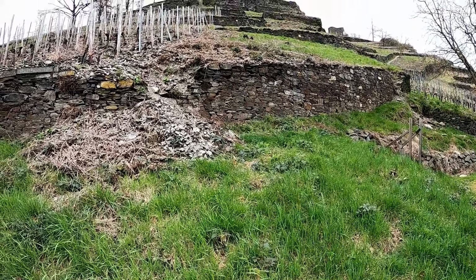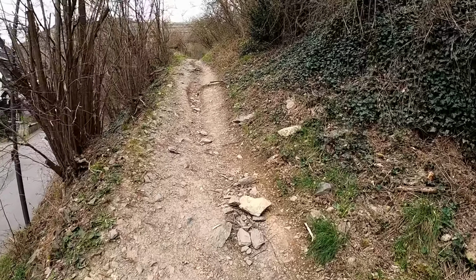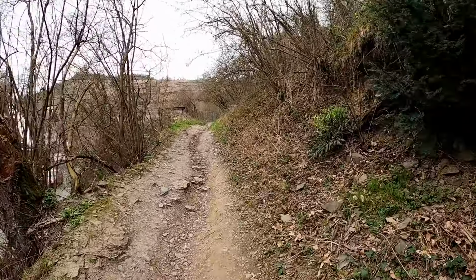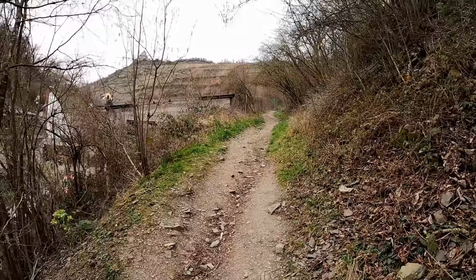The year is 1190. Kobern is already home to the Oberburg castle high up on the hill above the town. You can see what remains of the keep and chapel in some of these shots. Its owner was Gerlach I of Kobern-Isenburg. He was an imperial knight, which meant he didn't answer to some local lord, but was placed under direct authority of the Holy Roman Emperor himself. This privilege is known as imperial immediacy.